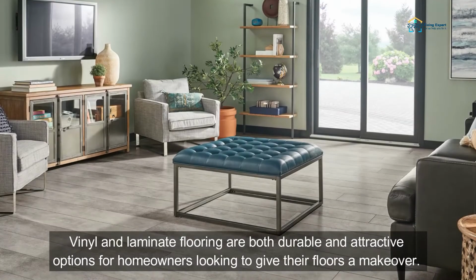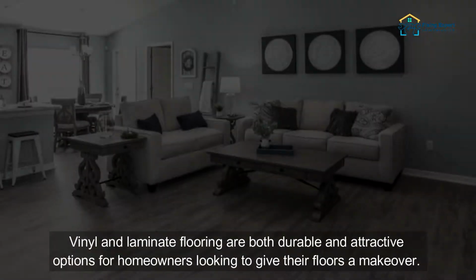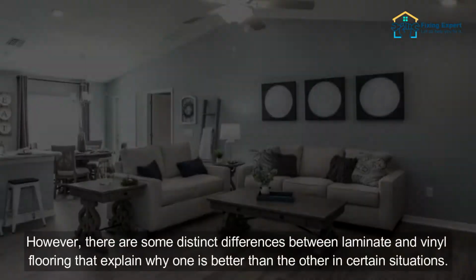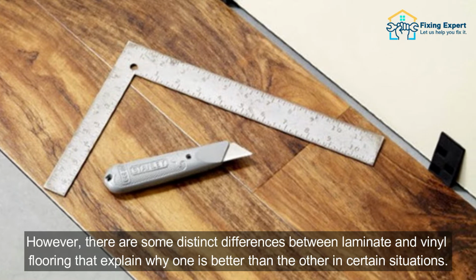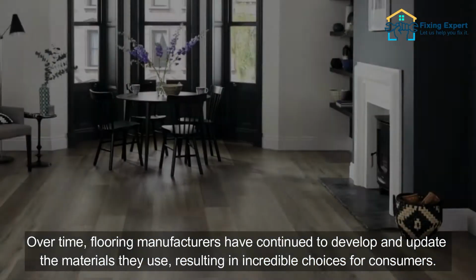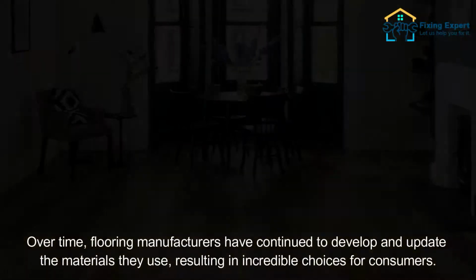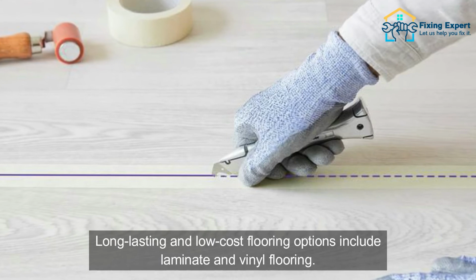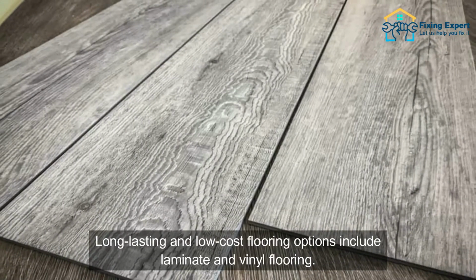Vinyl and laminate flooring are both durable and attractive options for homeowners looking to give their floors a makeover. However, there are some distinct differences between laminate and vinyl flooring that explain why one is better than the other in certain situations. Over time, flooring manufacturers have continued to develop and update the materials they use, resulting in incredible choices for consumers. Long-lasting and low-cost flooring options include laminate and vinyl flooring.